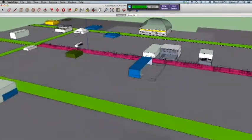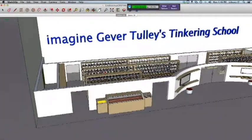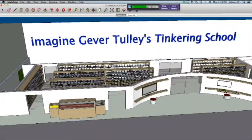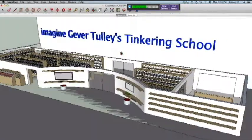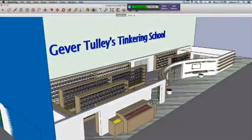Let me show you some more stuff. Okay, so this right here would be another makerspace. What we imagined after thinking of Gever Tulley's Tinkering School, kind of just to do whatever you want, and we have the stuff to do it with.